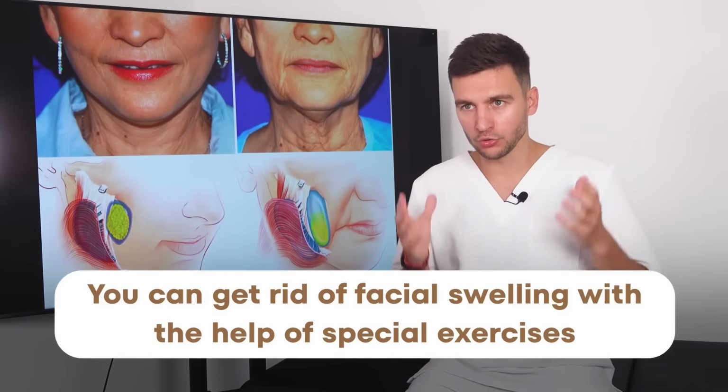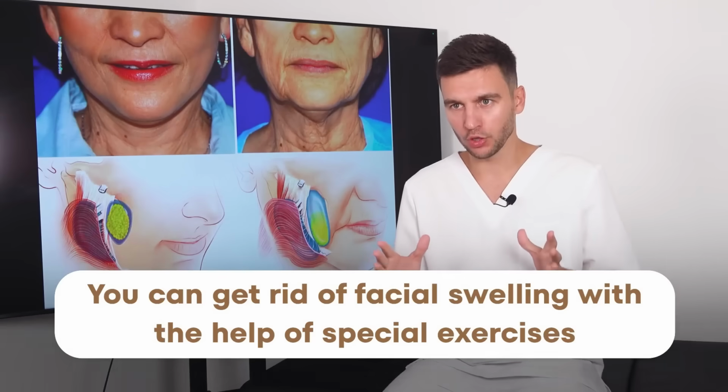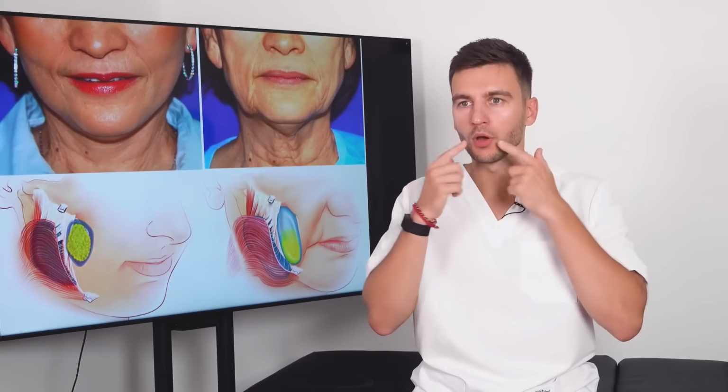Do lymphatic drainage exercises and lymphatic drainage gymnastics daily. It's possible that exercises alone won't completely solve the problem, but in most cases I've observed it's even possible to fully restore the facial contour. And as I promised, I'll now show you an exercise that will help release these tensions and lift the facial outline. Take hold of the corners of your mouth with your hands.